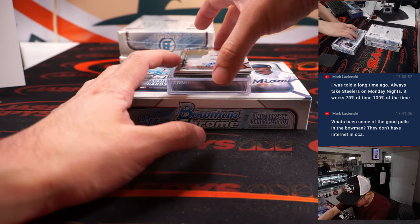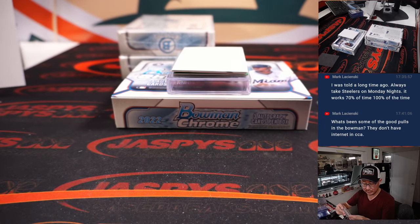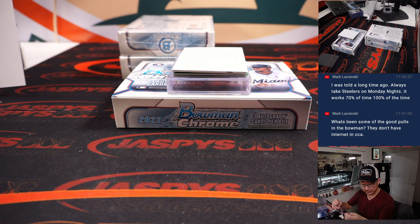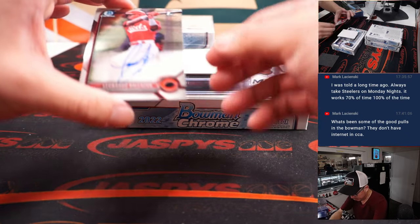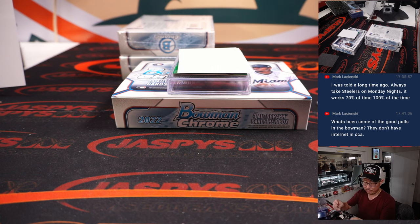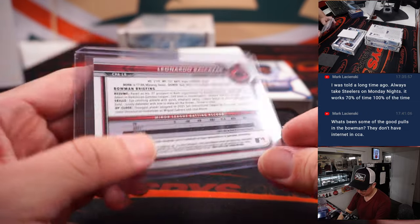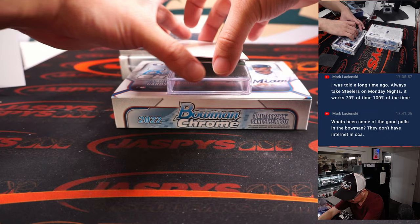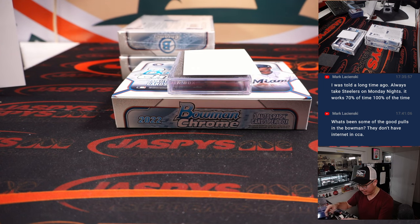All right, so you saw the Cardinal on top. That's Jonathan Mejia, 138 out of 499 for the Cardinals. That'll be for John. Next one is Leonardo Balcazar from the Redbirds to the Red Legs. Mark. Mark was set with the Reds. And back to Jonathan Mejia, 78 out of 99. This time, different parallel, Green Atomic for John.